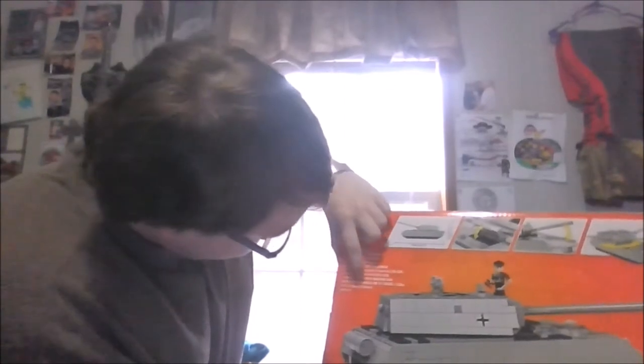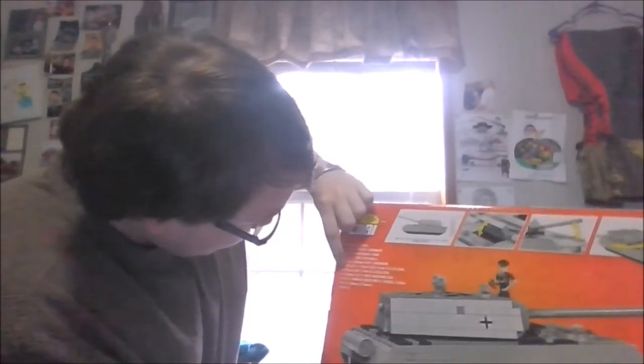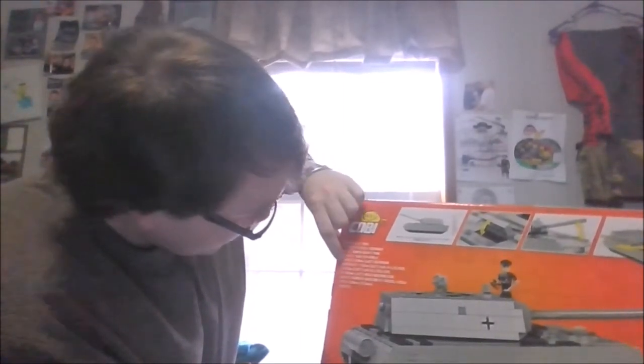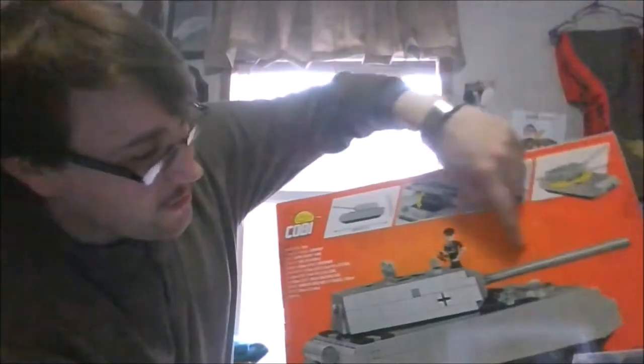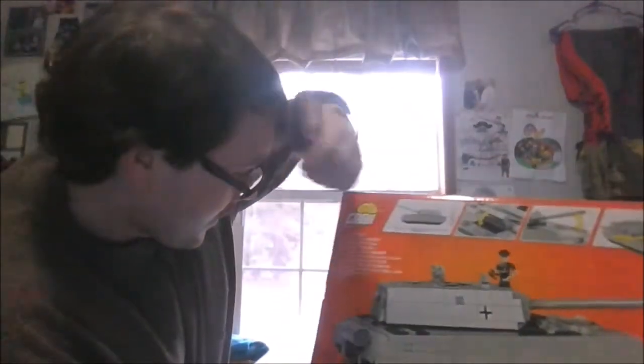It's like, Mom, can I have this? Just something like that. All right. So where was I? Armament type, and then you got the 128 centimeter gun. Well, they got that right for description because you got the long, huge barrel here.